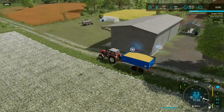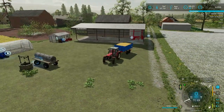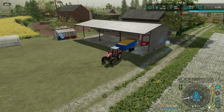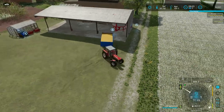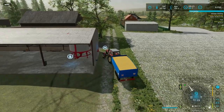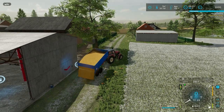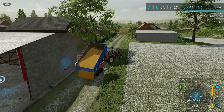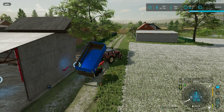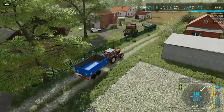I don't know how much this corn dryer actually holds. I know it's not a great deal. I'm in the wrong place. This is where it empties. Right, we'll empty this. We'll get back to the cornfield and we'll jump in the Deutz Fahr and we'll get the soybean field re-drilled. Gonna plant wheat or barley. Just need some feed for the chickens.